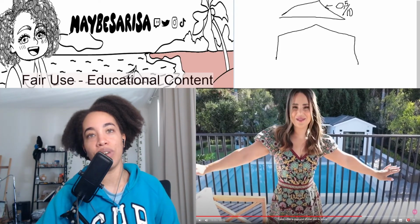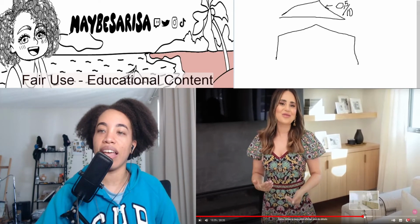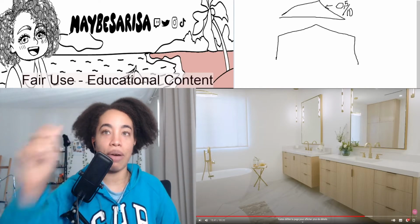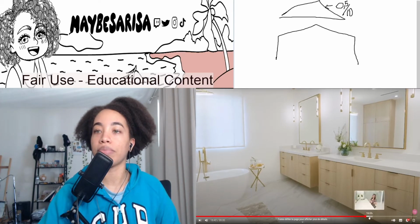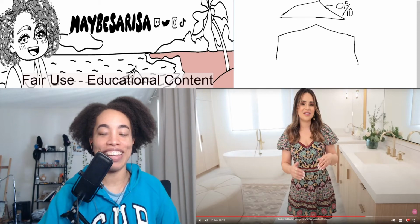Backyard, pool house, dog house. Now she's going to show us the bathroom, bathtub, the little shower head that is detachable, mirrors for him and her. I'll let her explain this piece.